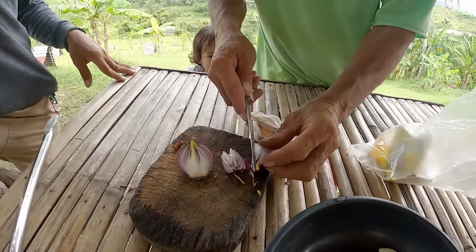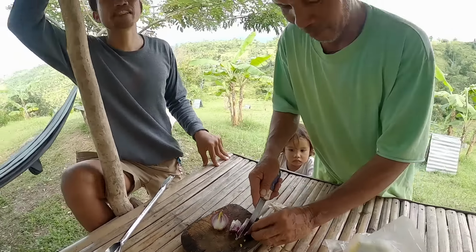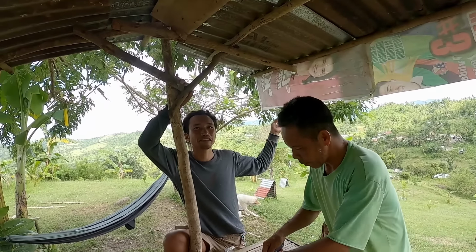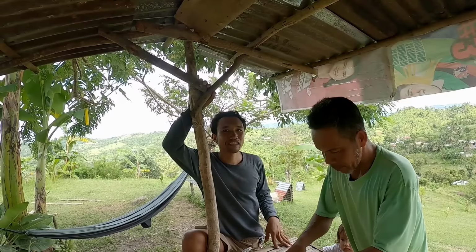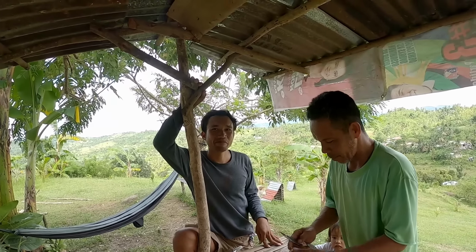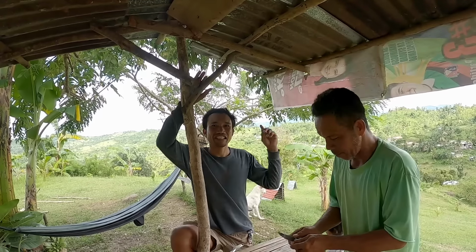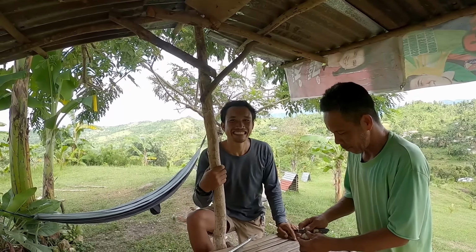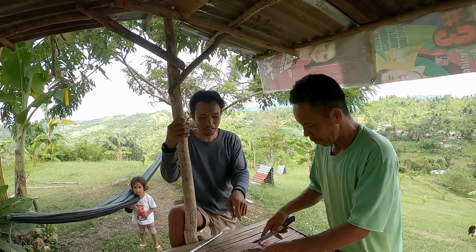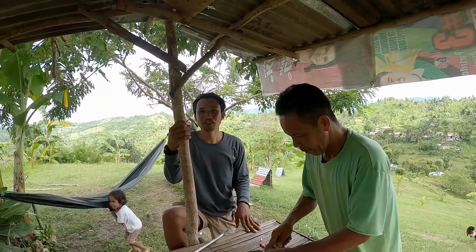Bombay is the same name as Indian. Indians came here. Filipinos said Indian Bombay. Cool, Indian people, Bombay. Interesting. But Indians eat them raw.